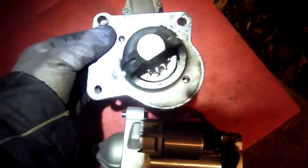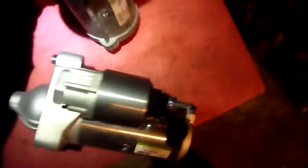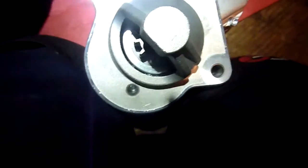Okay, let's match it up to the new one. So matching them, they do look the same. And when I look at it this way, there's the dowel on this side, so it's this way up. Match it up. Yep, so we can do a direct comparison. Hopefully it's exactly the same. Do buy this stop-start version if you've got stop-start in your car, and if you've not got stop-start, get the other version. Right, so that is it really.